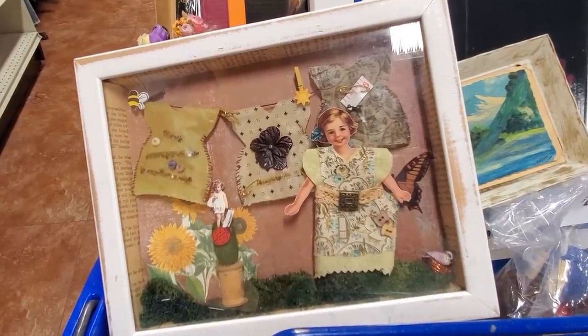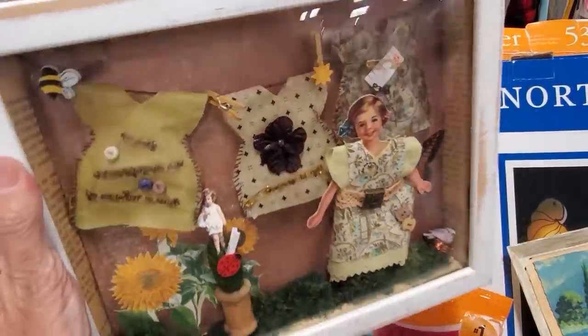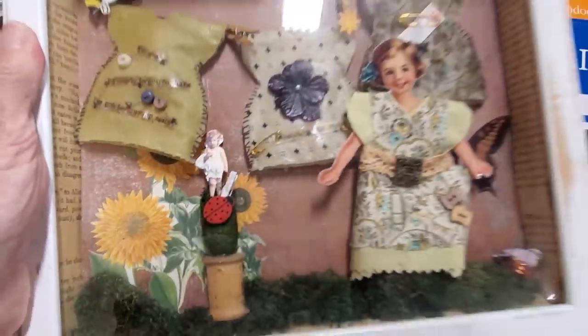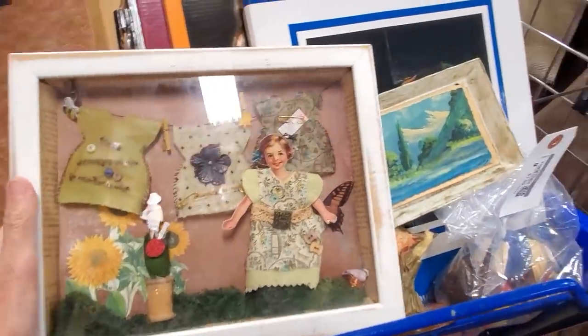I was over in the art and I found this girl. It's a 3D kind of shadow box collage kind of a thing. Isn't she fantastic? I mean, come on. She's got a little paper doll thing. Oh my gosh, this is so cute. And it is $2.99. Yes, I found some red pens too.